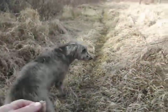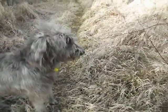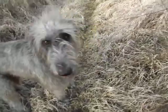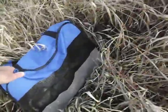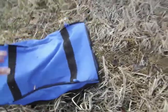Come here. There we go. There we go. That was good. Sorry about that. Yeah, come here. Alright. Let's get the kitty cat. Let's see, where's the handle? Oh, this is a heavy kitty cat. I think she said he's about 9 pounds.